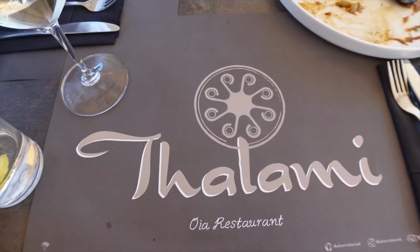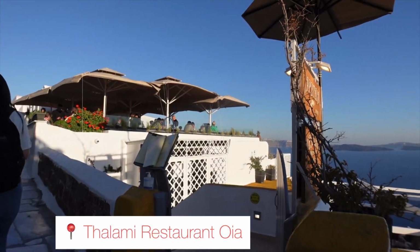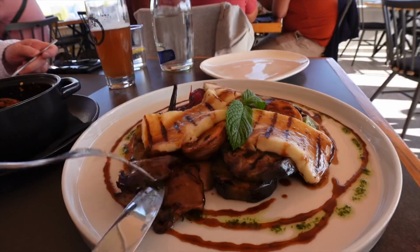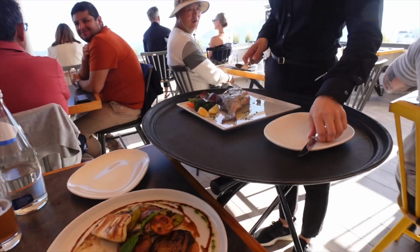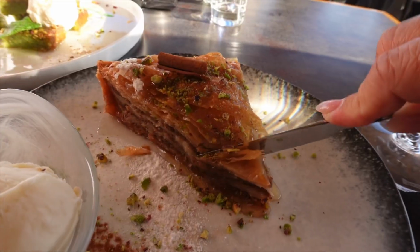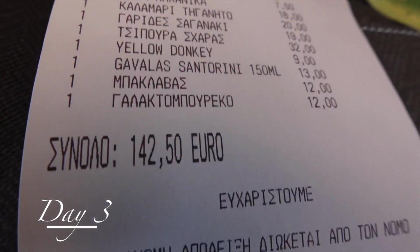We went to Talami restaurant for dinner. It is located on the main pedestrian road and offers a beautiful view. The restaurant is packed with tourists and for good reasons. For dinner, we have shrimp saganaki, grilled vegetables and halloumi cheese, crispy calamaris, and grilled fish deboned in front of us. We ended our meal with syrup-drenched desserts and went into food coma after that.